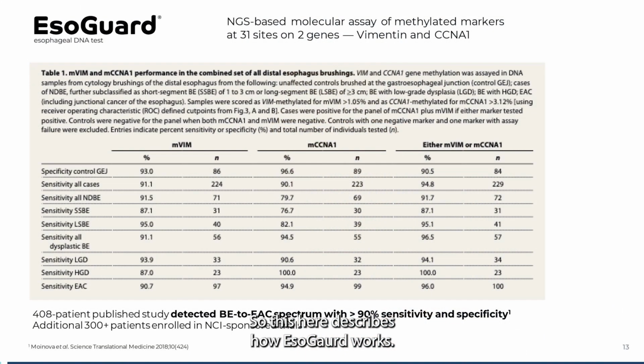So this here describes how EsoGuard works. It's a pretty cool test. We do it in the office. You don't need to be sedated. You don't need to come to the hospital. You don't need any of that stuff that we do for an endoscopy. It's not a true endoscopy. All it is is a sampling technique to get some cells to be sent for a DNA test.